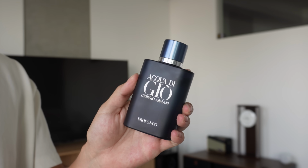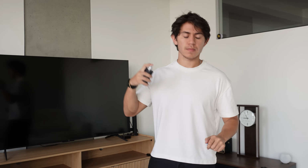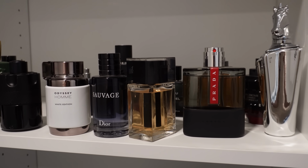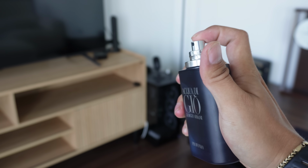It's strong enough that people are gonna notice this cologne on you. There might even be some people to compliment you. It's also strong enough that it's gonna last pretty much the entire day. But of course, the most important thing is the versatility. If you're on the younger side and you don't want a huge cologne collection because it costs so much money, then getting one cologne that fits every occasion, that should be your main priority. Like I said, Acqua di Gio Profumo is definitely the one that you should try.